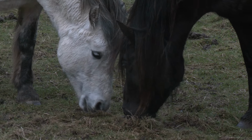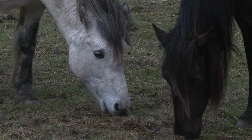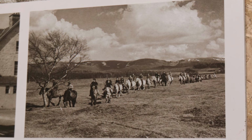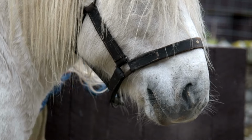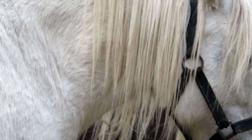So this is something your family have been involved with for a long time? Well, at least 150 years in this area, and before that our family were in Kintail. My great-great-grandfather was a commercial salmon fisherman, but he used ponies to take salmon home to be cured or to go on boats to go to the cities. You're obviously very passionate about them. I don't have any choice.